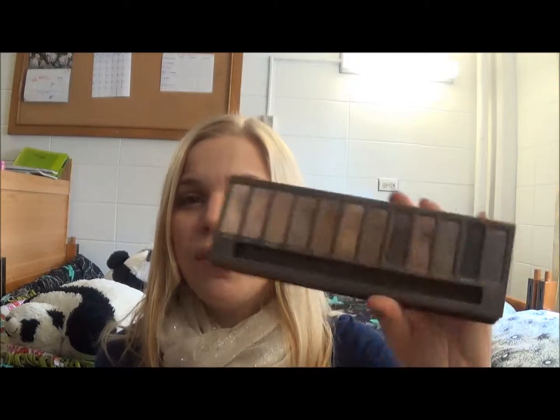They're great. Let's talk about eyeshadows before my camera dies. I have two eyeshadow palettes I've been really loving this month. I reached for my original Naked palette a lot this month, and I started playing with colors that I ordinarily used to not play with.